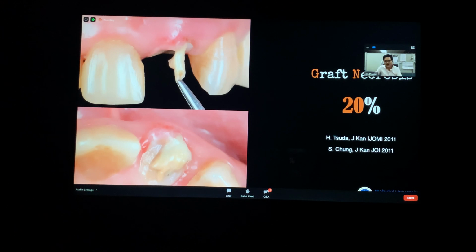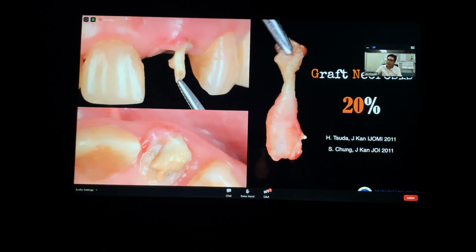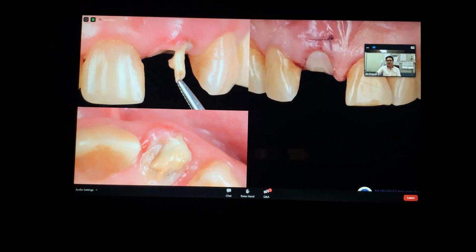For example, in this case, there's soft tissue necrosis because part of the soft tissue is not fully covered inside the tissue. If you take a look, you can see the top part of the soft tissue has necrosis, but the bottom part still looks fresh, looks nice, because the part that's not immersed in the soft tissue necrosed, there's no blood supply. So make sure that your graft is inside the soft tissue.